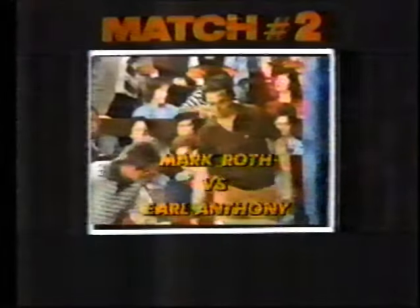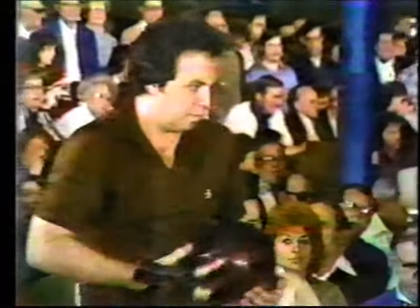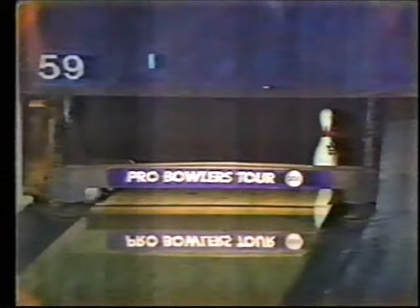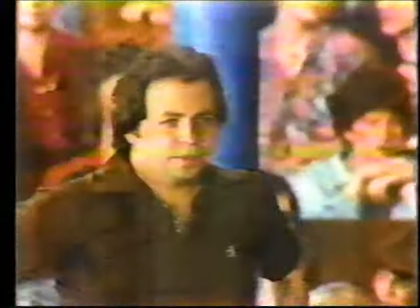Classic head-to-head battle right now, live from the Showboat Lanes. Roth will shoot first. Chris, the current heavyweights in the game of bowling two years ago met on the same pair. Roth came away the victor. Ten-pin on that left lane. It'll be the third one for Mark as he just has started the second game here on the Professional Bowlers Tour.